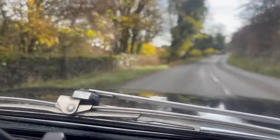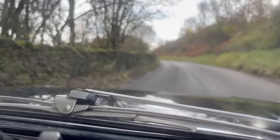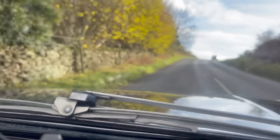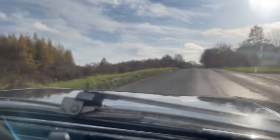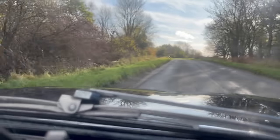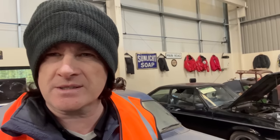Yeah, this car's done 77,871 miles. I can quite believe that is a genuine mileage as well, just the way the car is put together, feels. Just having a look at a few cars, as you can see. Quite interested in this S car.